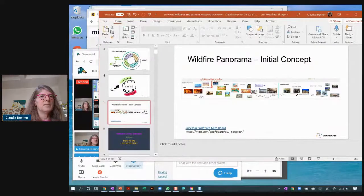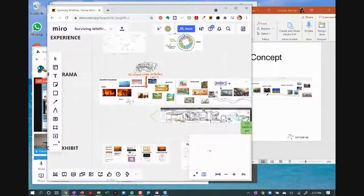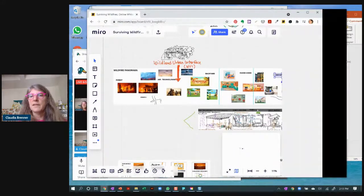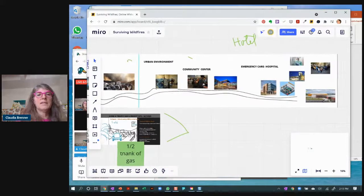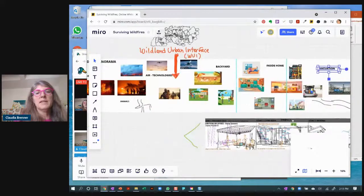So I'm going to hop out and go to my Miro board, which has a lot of information about my project. This side is the deliverables side. If I go over here, one side is about urban living, where most of us humans live. I'm not going to talk about that today, but it's very important: how do we live in resilience as a community? Then I looked at home dwellers, and that's the main focus for today. That's how we live in our homes and our neighborhoods.